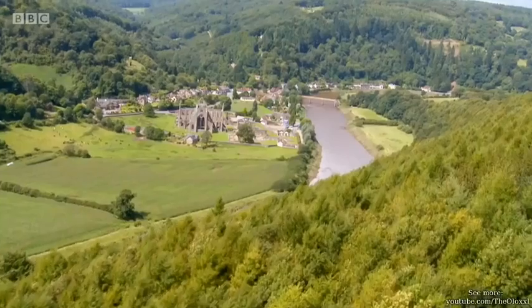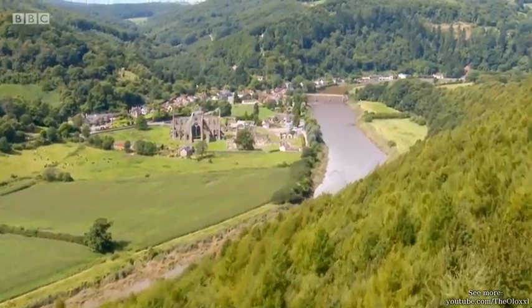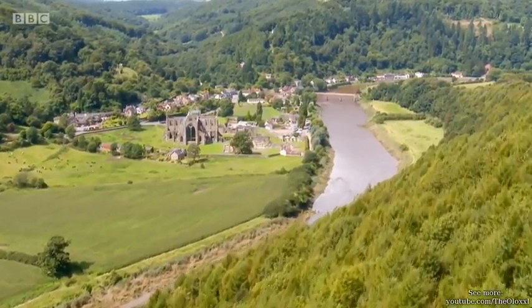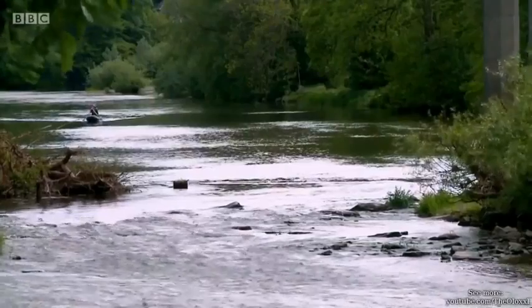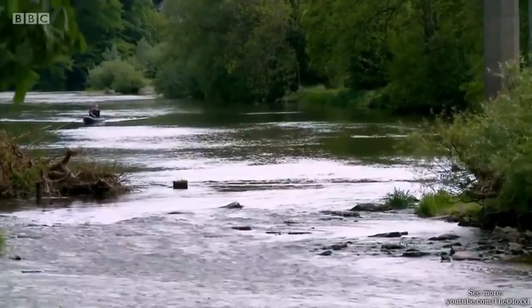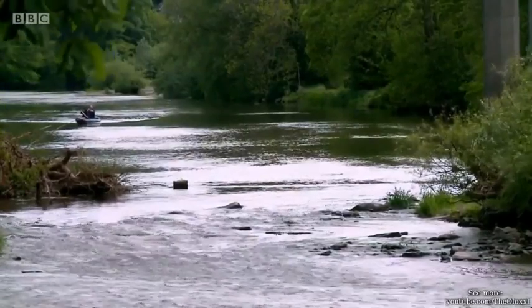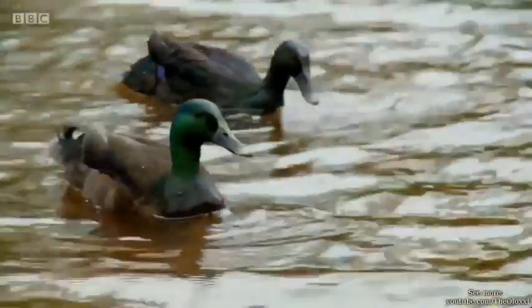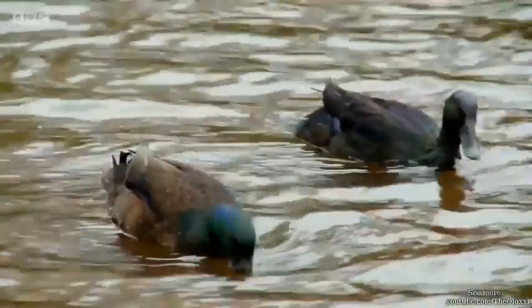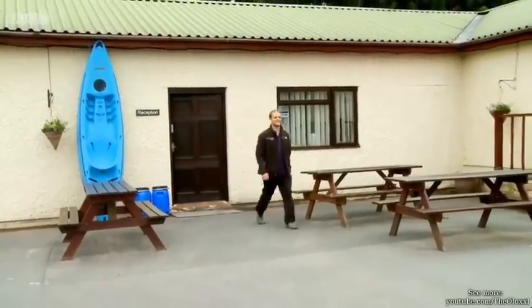Flowing through the county of Powys is the second longest river in Wales, the River Wye, which covers 135 miles from its source in the Welsh mountains. It's renowned as the canoeing capital of Europe, and due to its relatively slow-flowing water, is especially good for beginners. So what better place to give Craig and Sophie a taste of the outdoors lifestyle they're seeking?